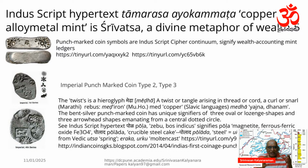So, Tamarasa, Ayokamata, copper, alloy, metal, mint. Is Srivatsa a divine metaphor of wealth? So, the Gandhara Punchmark coin, Imperial Magadha Punchmark coin, and other coins. The twist symbol or the plate symbol. Next, please.